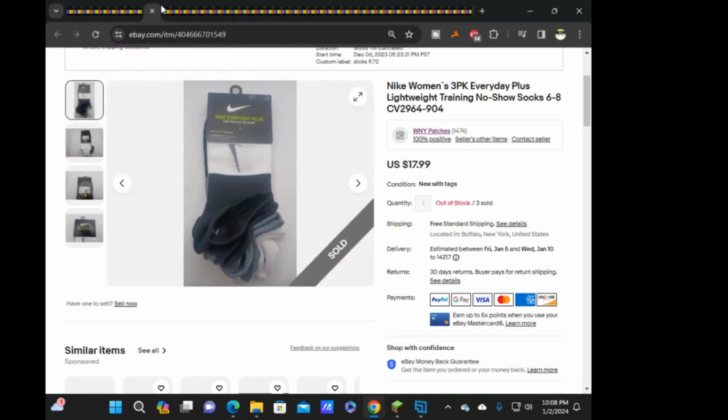Next was this little 3-pack of Nike women's lightweight training no-show socks. As you can see, I got them from Dick's for $9.72, part of some flash sale they were running. It was a lead that I found from the Bread and Butter Cook group. I saw the Dick's flash sale, and this was one of the things I bought when I was just going through and looking up whatever I could look up.